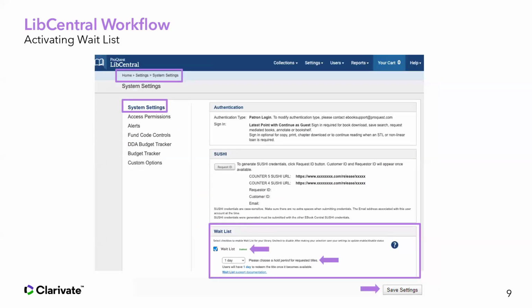So to activate the waitlist feature, you'll of course first need to be logged into LibCentral. You click on settings, and from the drop-down menu, select system settings. You're going to select the checkbox next to that waitlist option there, and you must click on save settings for this to take effect. So you have different hold period length options. And that hold period length is how long you're going to give the patron to claim their hold before it expires. So they're going to click on place hold, and then the next email they're going to receive is going to be when that title becomes available.